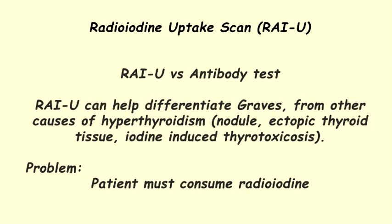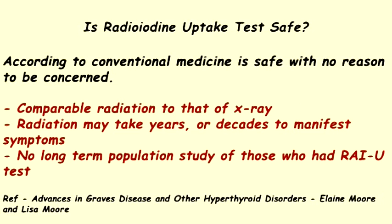Of course, the big thing that people are always worried about with this test is that the patient must consume radioiodine, and many patients really don't feel comfortable about that. And when you're in the world of conventional medicine and this test, you will be assured by everyone that there are no ill effects, no side effects, no detrimental outcomes at all to taking the radioiodine and doing this test.